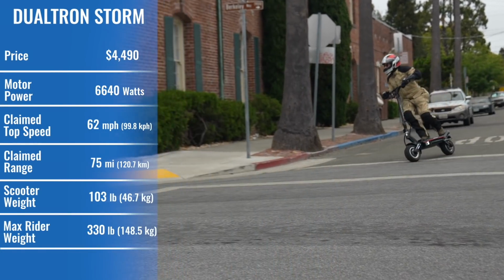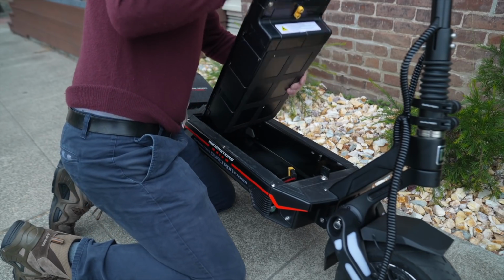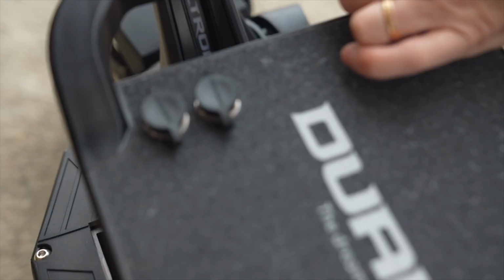The Storm is a premium scooter with a premium price, but also comes with some big specifications, including a huge carrying capacity and the largest removable battery ever fitted to an electric scooter. Battery swapping is the Storm's superpower.